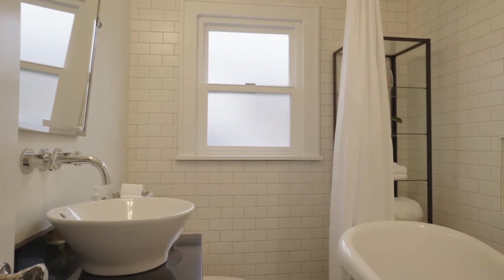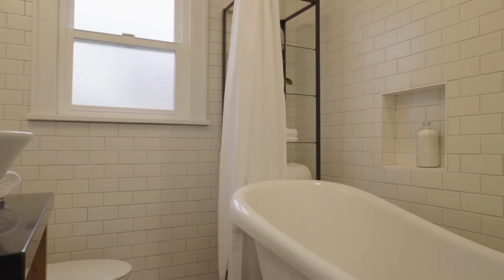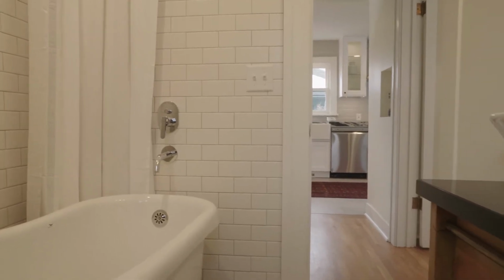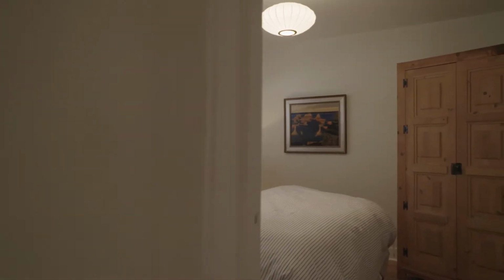Yeah, and you can look at this nice bathroom. You went with that subway tile, which is classic. It's so popular right now. But when this house was built, this was what they were really designing around. Exactly. And so it becomes a timeless type of property, which is great. Exactly. And you can see the light here too in these rooms.